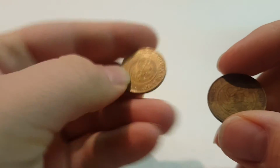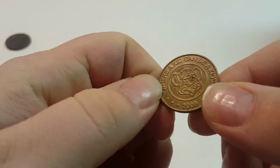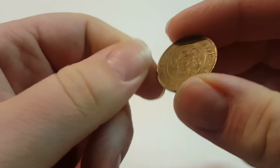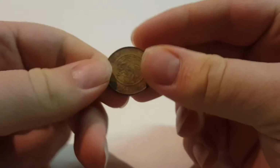Next thing are some tokens from Chuck E. Cheese. Everybody's probably been there or heard of it. Where a kid can be a kid. I think I found these someplace. I don't know what year this one's from.